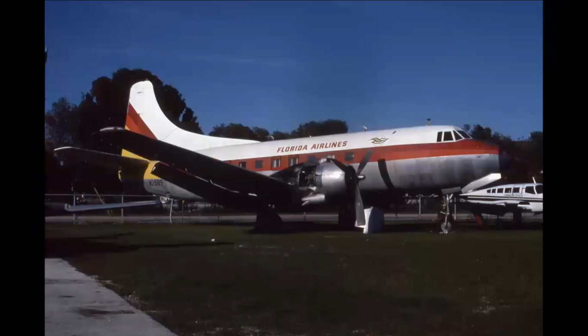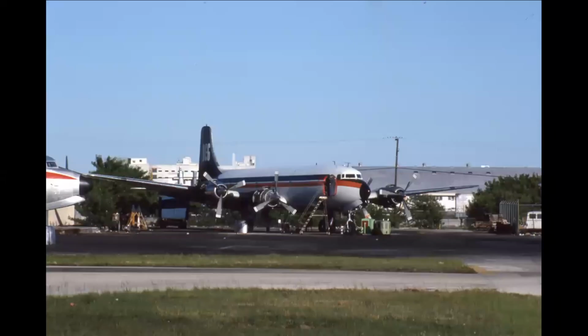Nearby was this former Air Florida Martin 404. And a DC-6. Wasn't too long after this that they quit using the large piston engine airliners for their cargo runs to Central and South America and the Caribbean. So I'm glad I was there when I was.